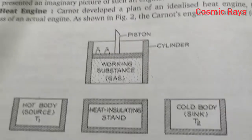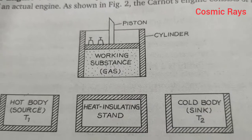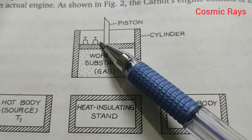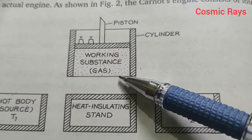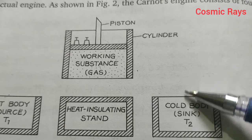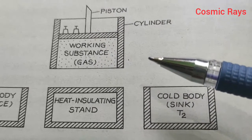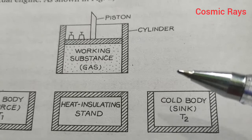The third step is, we place the cylinder from the heat insulating stand onto the cold body or the sink, which is at the temperature T2. And now we put back the weights in very small steps. Since the base of the cylinder is conducting, and the wall of the sink is also allowing heat exchange, the process will be isothermal, and since we have placed the weights, the gas will be compressed until we reach a state which is represented by point D.